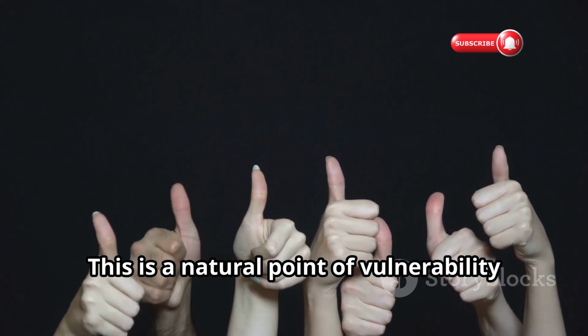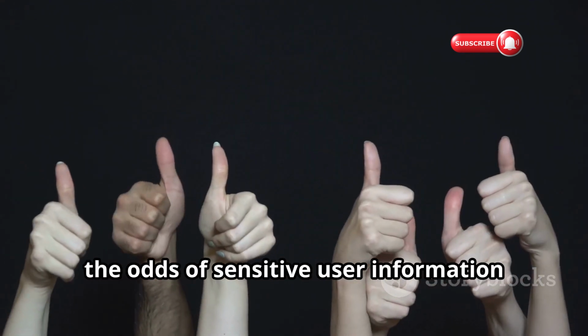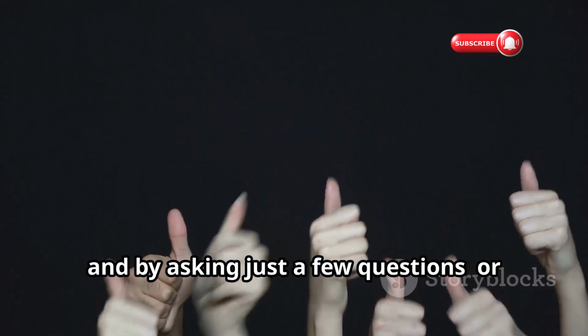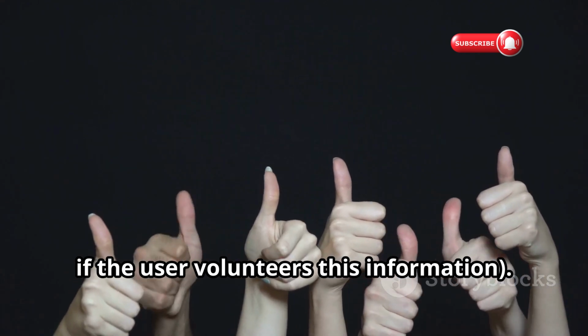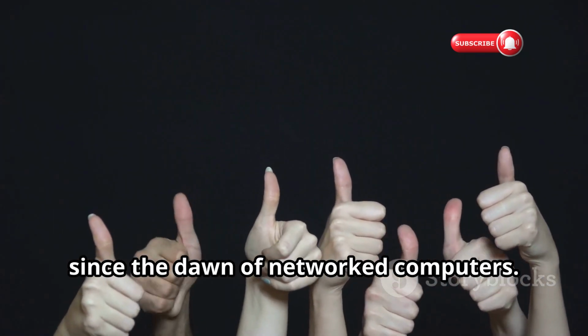This is a natural point of vulnerability for 2FA, as any tech support interaction will make the odds of sensitive user information disclosure near inevitable, and by asking just a few questions, or none at all if the user volunteers this information. Cookie session hijacking has been with us since the dawn of networked computers.